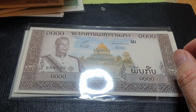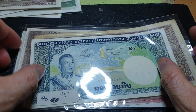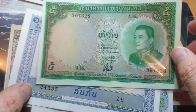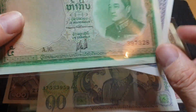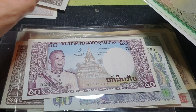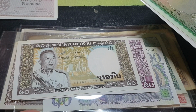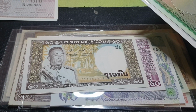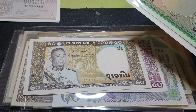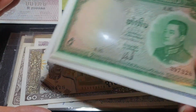All up, how much would you be paying for these banknotes? Well, this series probably about $100 to $150, I would say. But banknotes are not cheap. I wouldn't expect them to be cheap, especially for older series. But these ones are more affordable if you buy them over time. If you buy them over a year, 2 years, 3 years, you can get the whole set, and it won't bust the bank.